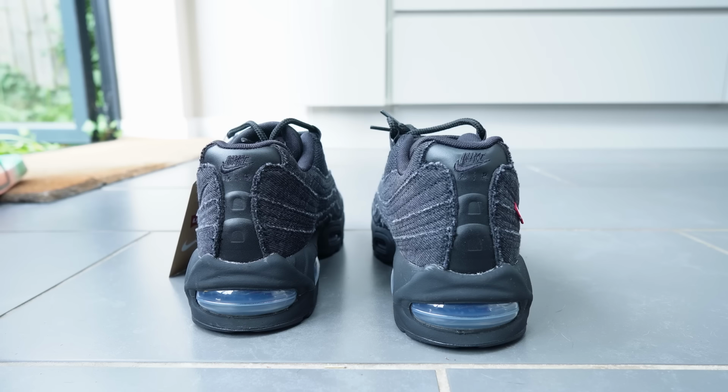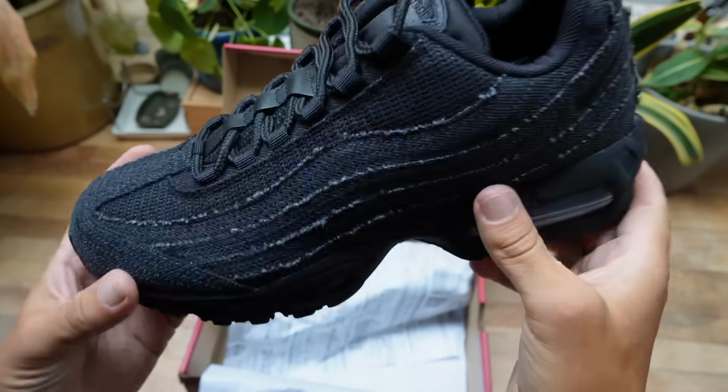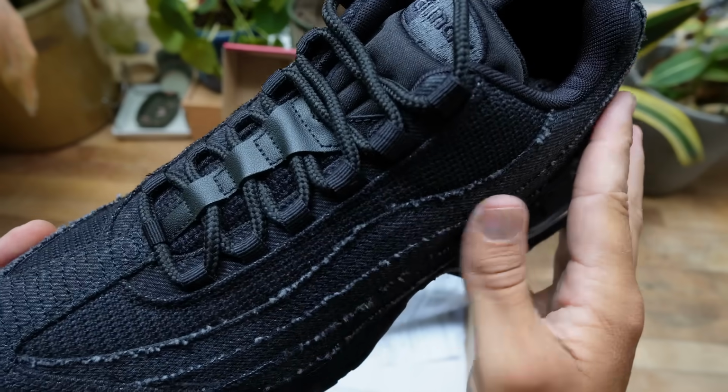In terms of the collectability and stuff like that, two iconic brands teaming up, Nike and Levi's. Obviously they've teamed up before in the past and there's a bit of legacy there. Is this one of the biggest collabs of the year? I don't know, I don't really think so. I think these are gonna come and go, and by the time we look back at the end of the year, this is just going to be one of those collabs that featured but won't have resonated with a whole heap of people.